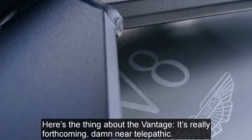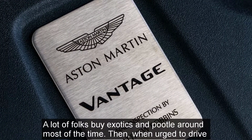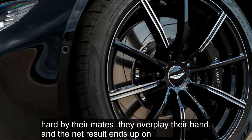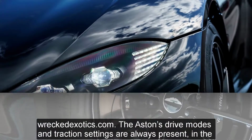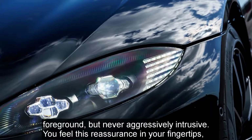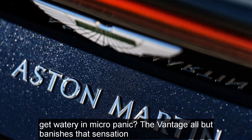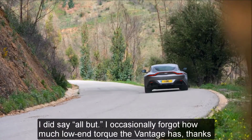Here's the thing about the Vantage: it's really forthcoming, damn near telepathic. A lot of folks buy exotics and poodle around most of the time. Then, when urged to drive hard by their mates, they overplay their hand, and the net result ends up on Wrecked Exotics. The Aston's drive modes and traction settings are always present, in the foreground, but never aggressively intrusive. You feel this reassurance in your fingertips, your feet, your buttocks. You know that feeling when your car starts to lose it and your legs get watery in micro-panic. The Vantage all but banishes that sensation. I did say all but.